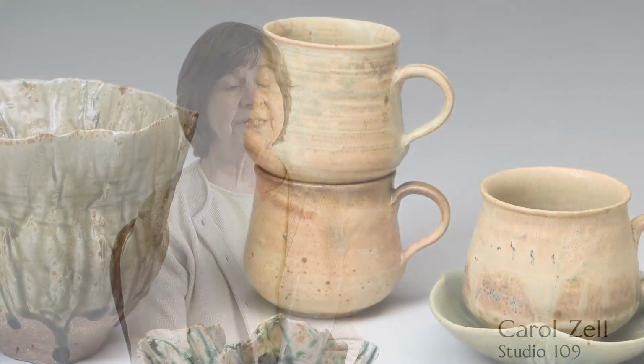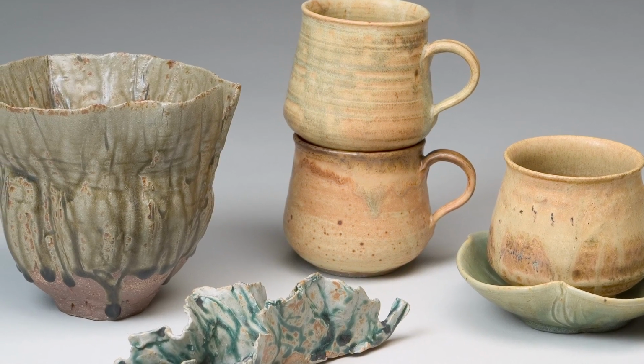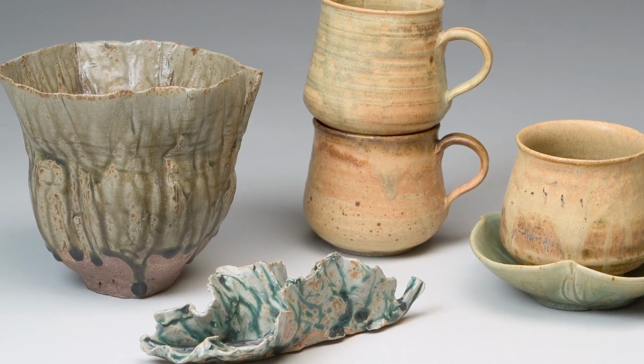My name is Carole Zell. I work in ceramics. I do both functional and non-functional work. I started out studying painting. I got a bachelor's in painting, and I got a teacher's certificate, and I taught elementary art. Then decided that I wanted to try working at something more functional than painting. And so I went back and studied ceramics.